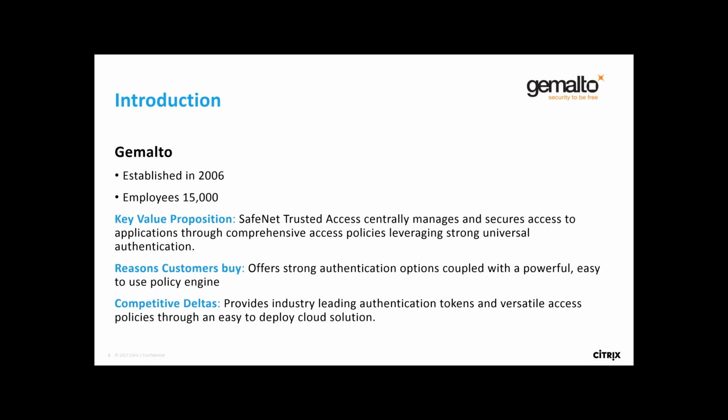In terms of competitive delta, again, we're leveraging our very strong authentication history and the fact that we have a very versatile and strong policy engine that enables you to address a number of different use cases within your organization. And we provide it to you in a very easy to deploy cloud solution, so reducing total cost of ownership within your organization by implementing our solutions. And I'll explain a little bit more as we go through the presentation today on how we can do that and what we offer.